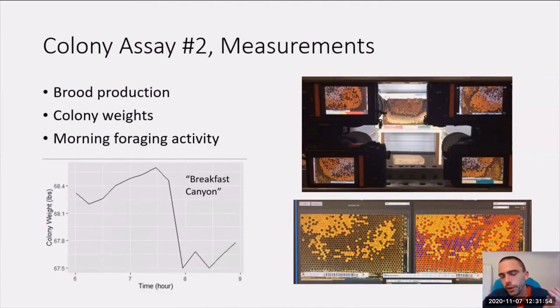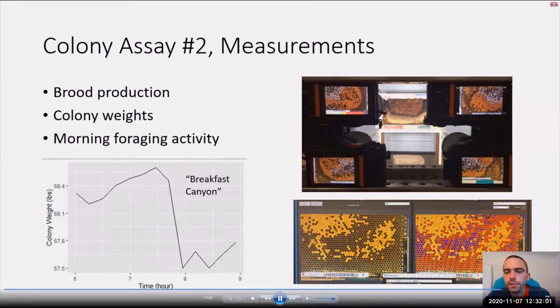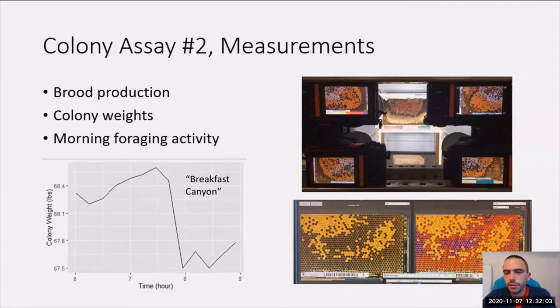And so we're periodically taking these photos of the brood frames and uploading them into a computer program, which we're training to automatically count the eggs and larvae and capped brood cells on these frames. And in addition to brood production, we're also hoping to measure the foraging activity of these colonies and how that's affected by metals. Currently, just one colony has a hive scale underneath it, but in the future, we'll be putting more of these scales underneath more colonies.